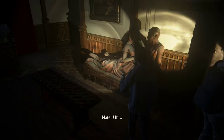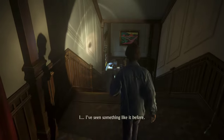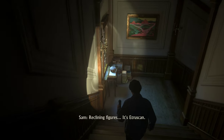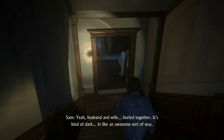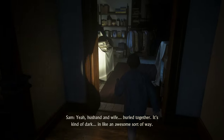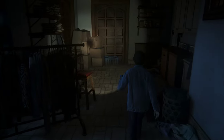That one? I've seen something like it before. Kind of figures. It's Etruscan. That's rough. Husband and wife. Buried together. It's kind of dark. And like an awesome story. Yeah.